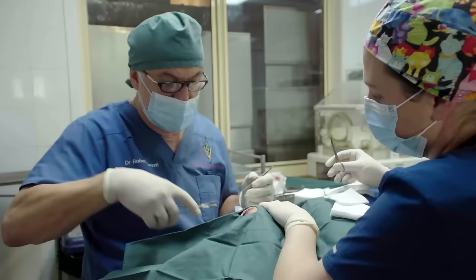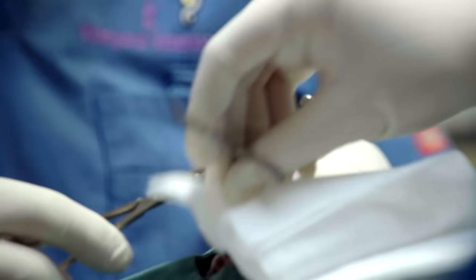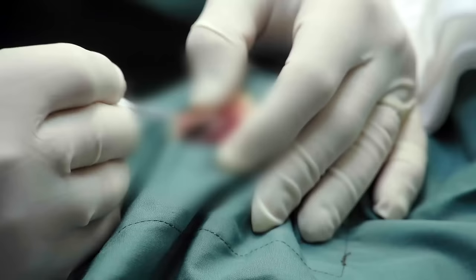You've got to be super careful where you put each suture. And remember, you've got a sharp needle right next to an eyeball. Just hasten slowly and get each suture in place exactly where it's got to be. Okay, top eyelid. Here we go.